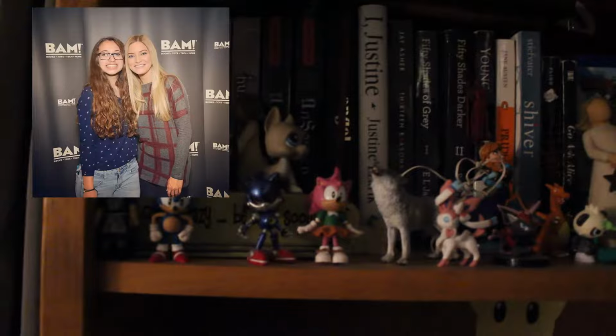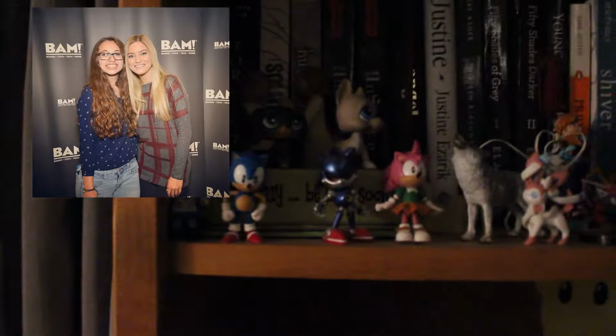And I just have a few manga back here, and then a little pouch that holds your 3DS that I got from Club Nintendo, and some books. And then of course, Justine's book that I got signed by her when I met her. I'll put a little picture in from when I met her. That's one of the greatest days of my life.